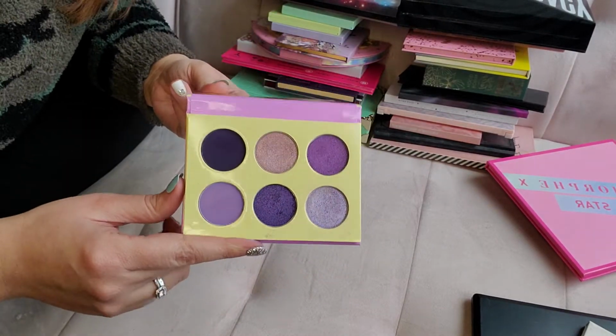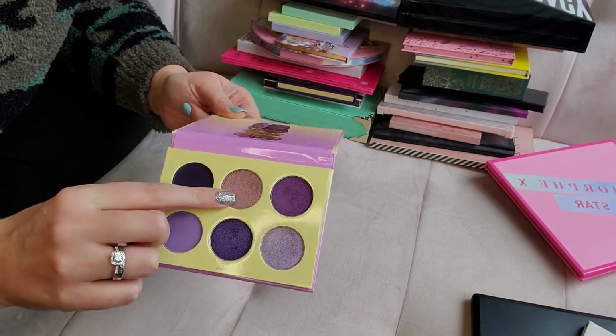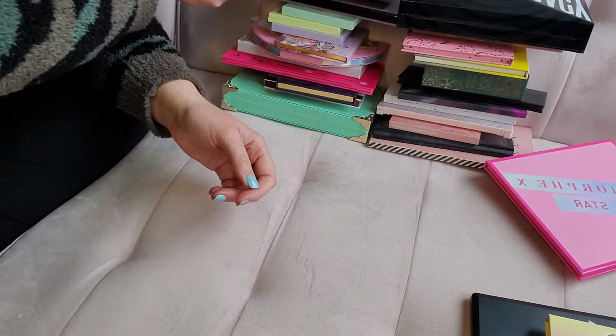This is hard because I've ached for this palette for so long, but now that I have it, it blows. This is way pinker than I thought the shade was going to be. I'm sorry, this one's going. That one's hard because it's so new.